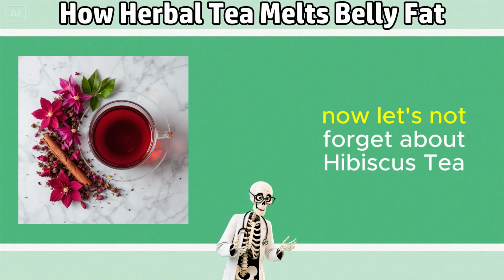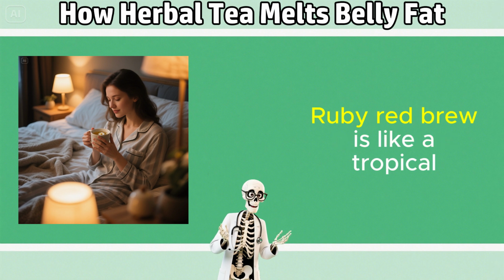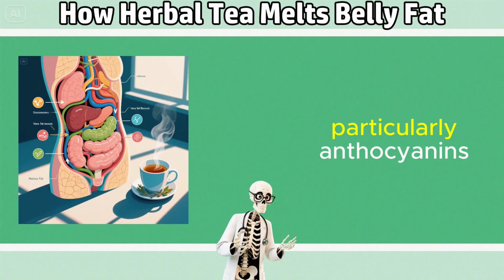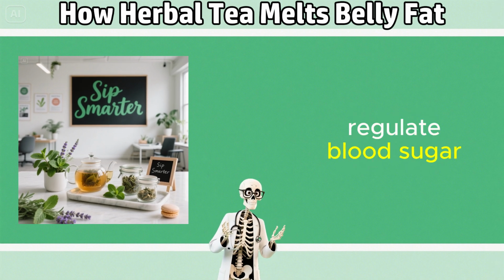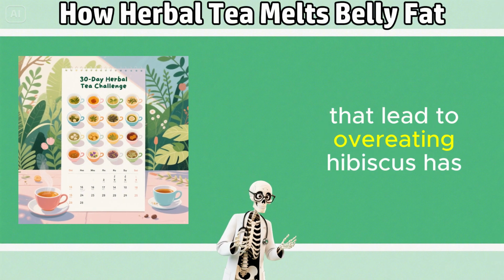Now, let's not forget about hibiscus tea. This vibrant, ruby red brew is like a tropical vacation in a cup. Hibiscus is loaded with antioxidants, particularly anthocyanins, which have been linked to reduced body fat in some studies. It also helps regulate blood sugar, which is crucial for preventing those hunger spikes that lead to overeating.